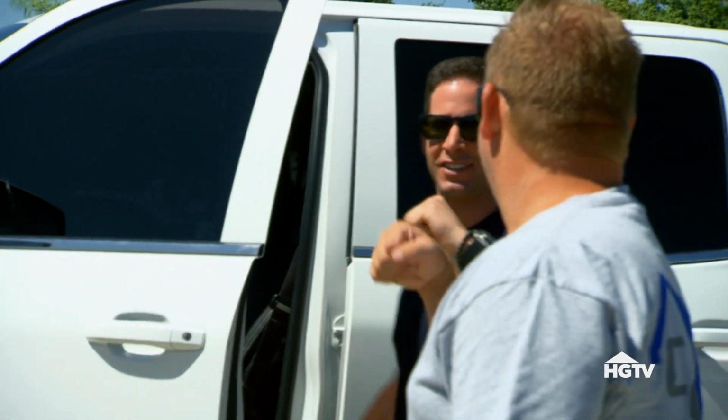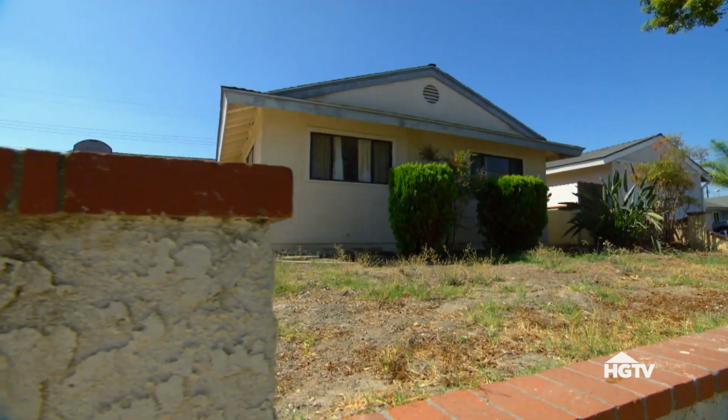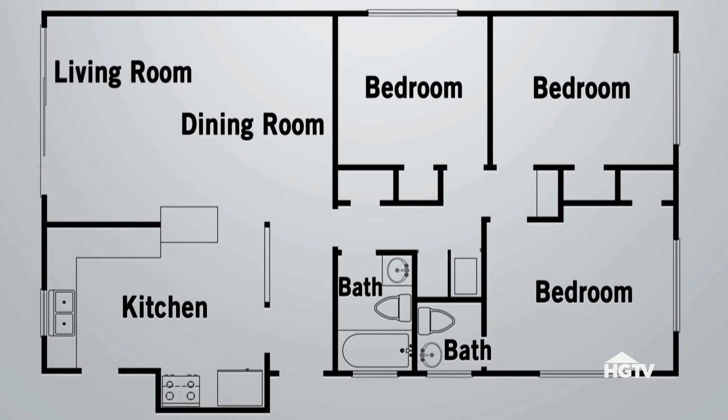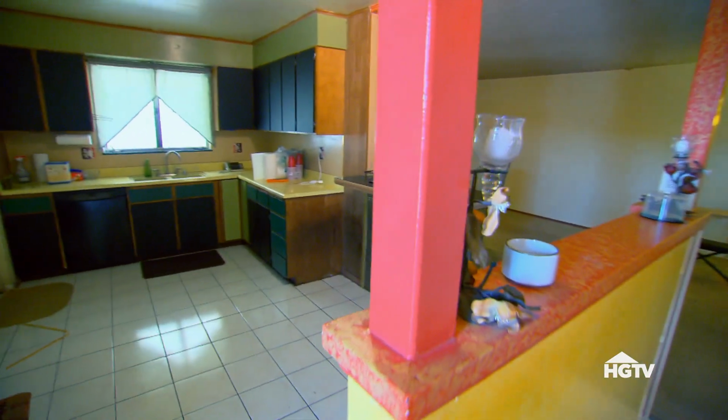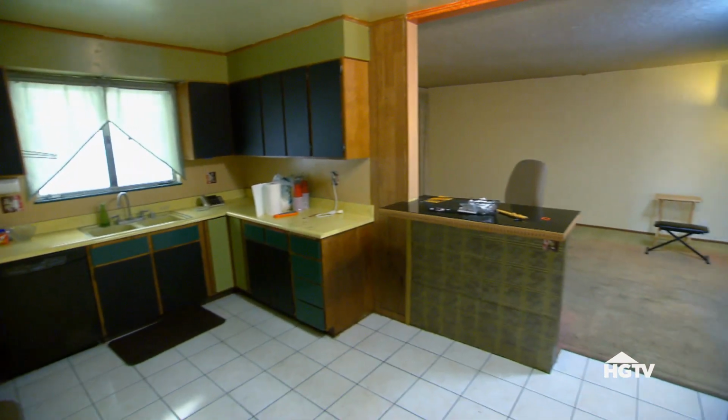Oh, I'm good. Hey, it comes with a basketball hoop. Here it is. Wow. It's a 3-bedroom, 1.5 bath. It's only 1,000 square feet. I got the key. Okay, so first impression, you have useless space right here, and this is useless.